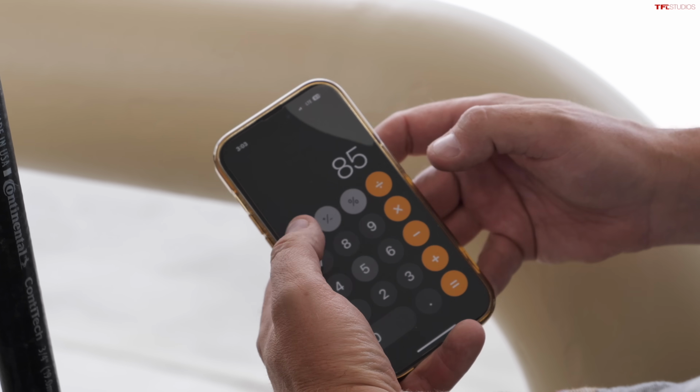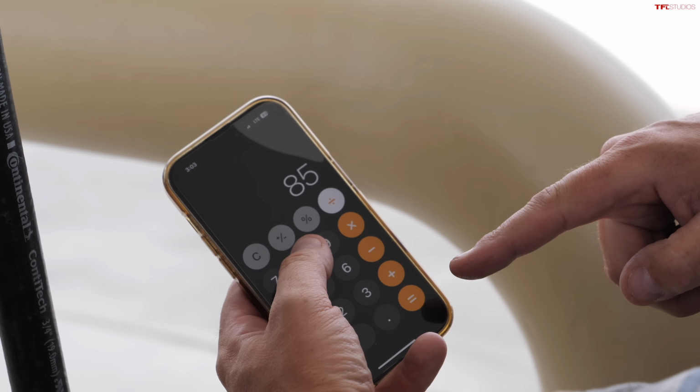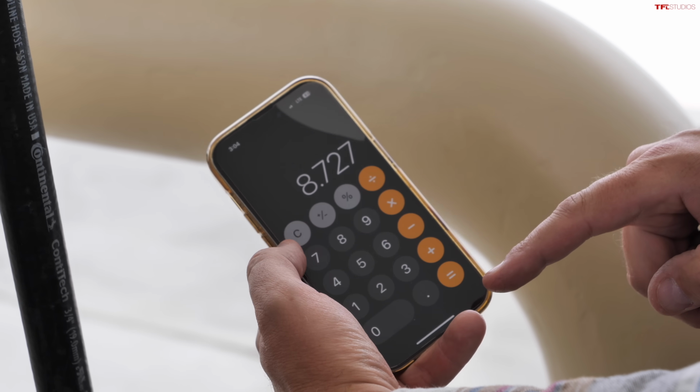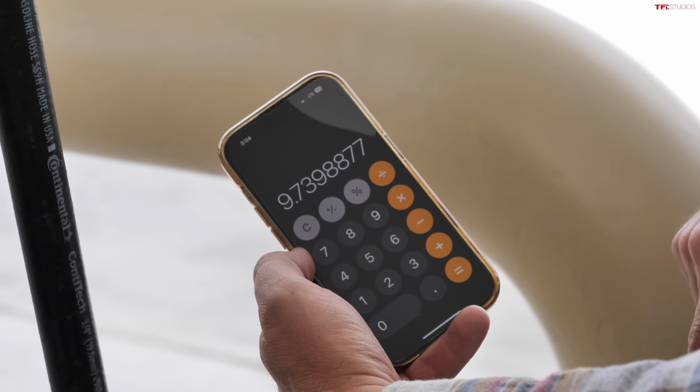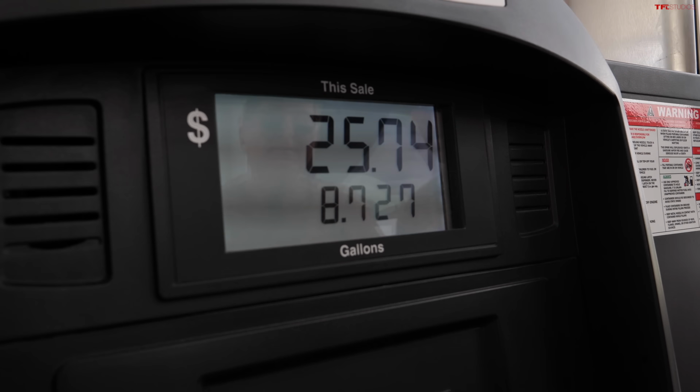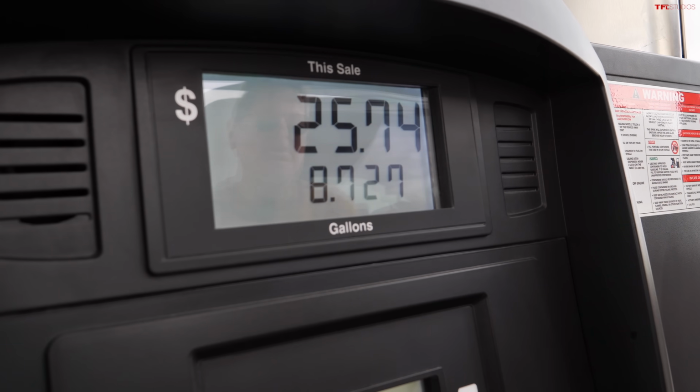Okay, 8.72 gallons. 85 miles divided by 8.72 is 9.7, my friend. That's my fuel economy. 10, yeah. And this is maybe the more important number: $25.74. That's how much it cost us, so remember this, 25 bucks. Almost 26 bucks.